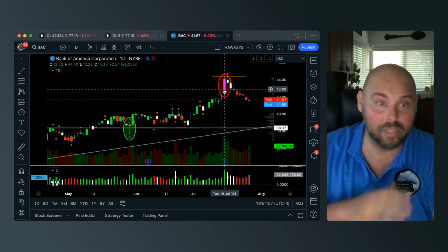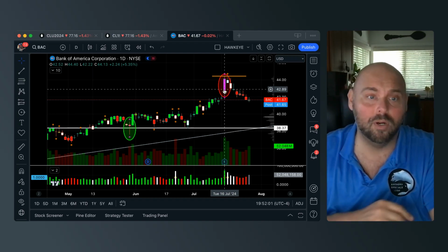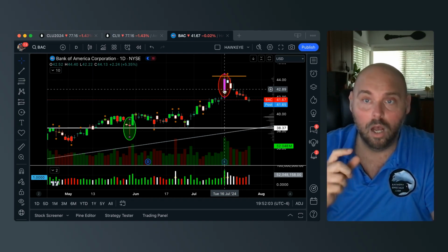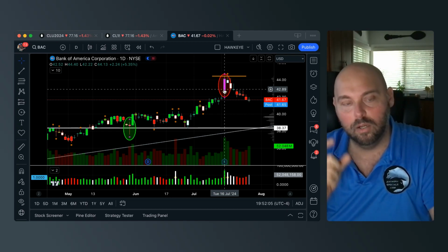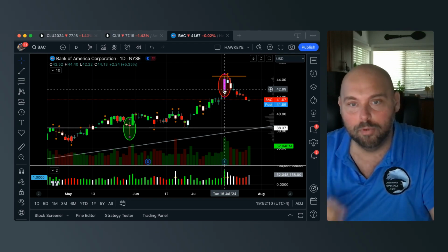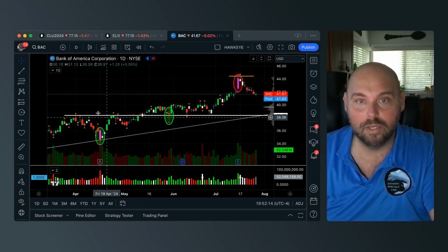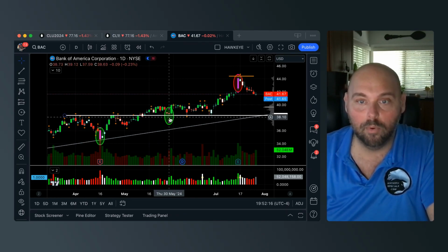It doesn't matter if you're day trading, swing trading, position trading, stocks, futures, forex, cryptocurrencies, it's irrelevant. Understanding these volume surges, understanding these abnormal price action movements are super key. Again, right here at what was previously resistance becomes newly appointed support.